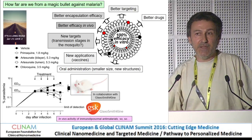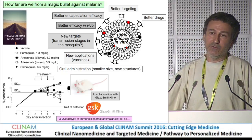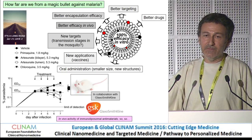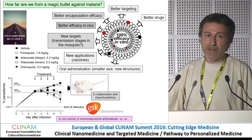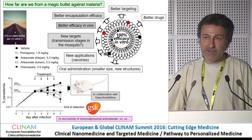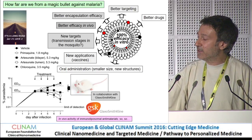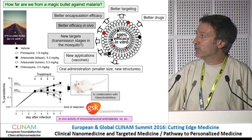The liposomes maybe are not the best encapsulation method for malaria today, because we would need nanoparticles that could be formulated for oral administration. But nevertheless, we think that liposomes might be adequate for a future scenario of malaria eradication, where we might have very few cases of highly resistant Plasmodium strains. Then maybe in this case, a good immunoliposomal model could be useful.